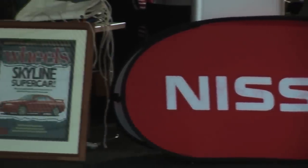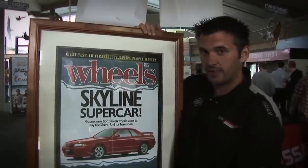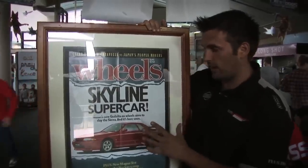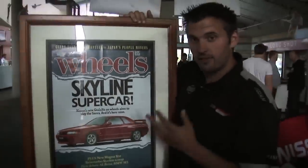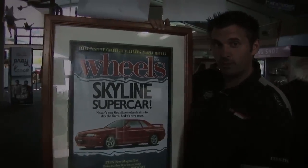Now, I've got a little bit of an interesting fact for all of our viewers out there. If you didn't already know, the name Godzilla was not given to the Skyline by the Japanese or anyone from Nissan. It was, in fact, given to the car by us, Australians. The guys at Wheels magazine, when the Skyline went on sale in Australia, they called it Godzilla. Why? Because it was from Japan and it was terrorising everything in its way. So ever since then, the name Godzilla has stuck, and it's a pretty damn good one.